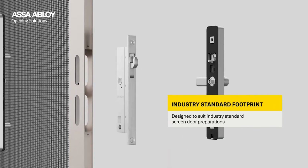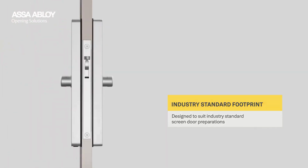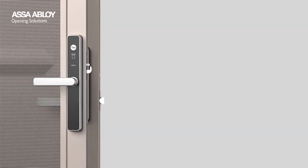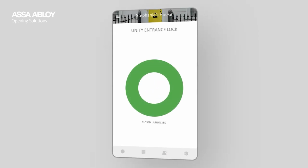Finding a smart security screen door lock can be a challenge to retrofit to an existing door. Our Yale Unity Security Screen Door Lock is specifically designed to fit most hinged security screen doors, offering an elegant and secure locking solution for homeowners. All controlled via the Yale Home app, grant access to trusted individuals even when away and receive notifications for when the family arrive home. Integrating your smart locks with your smart home system is crucial for a comprehensive smart experience.